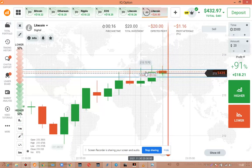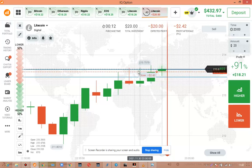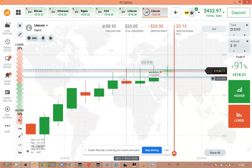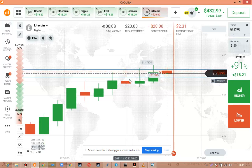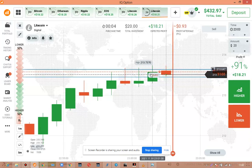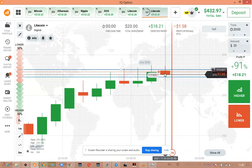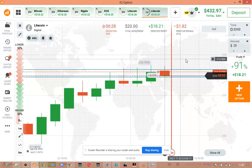Because finally, the price now touched the zone, close inside the zone. Supposed to have happened here, but it closed as red. Here also it closed as green below the zone, but now it closed inside the zone with the rejection. Definitely, sellers will enter the market.